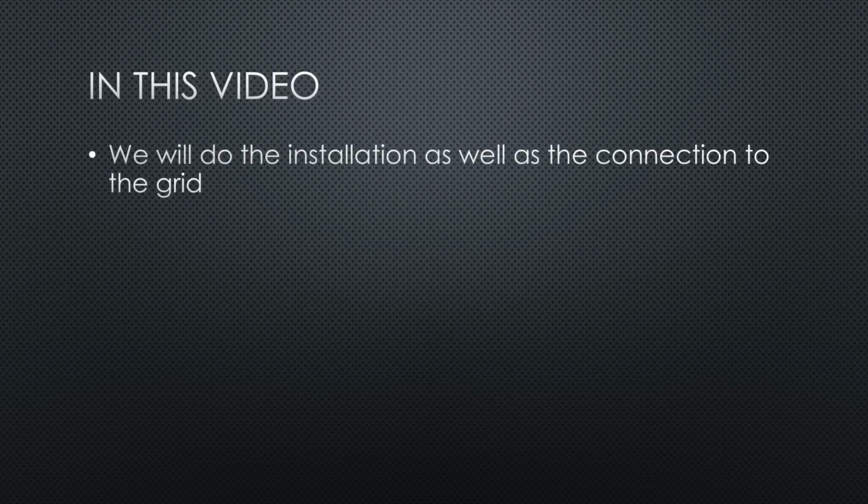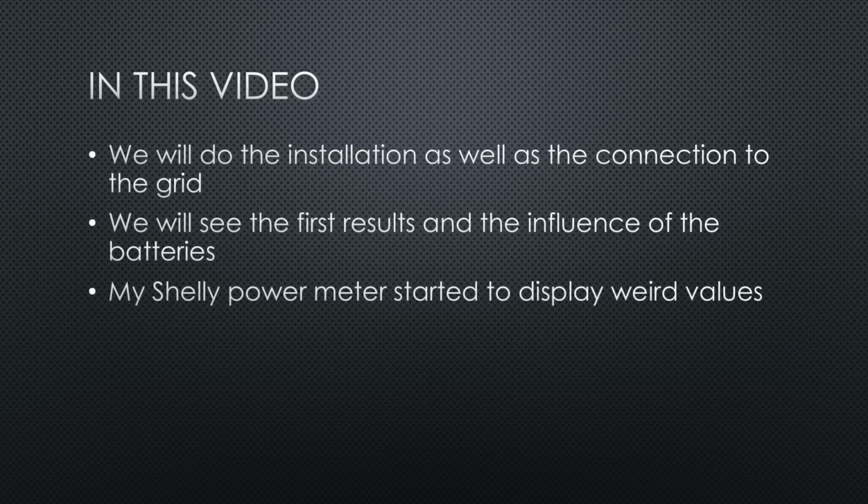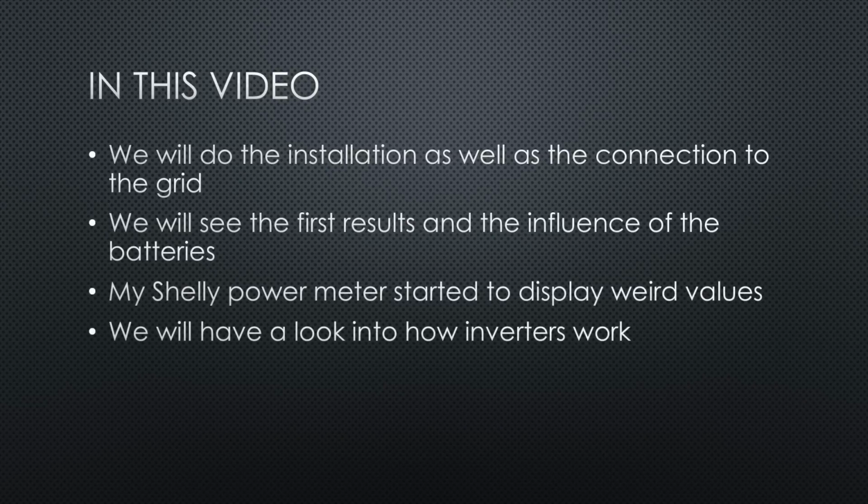In this episode, we will do the installation as well as the connection to the grid and switch the power on. Then I will show you the first results of the production and the influence of the batteries. To understand why my Shelly power meter started to display weird values when we switched the solar power on, we have to deep dive into how inverters work and interact with the grid. It is pretty different than you think. Unfortunately, not only good news.